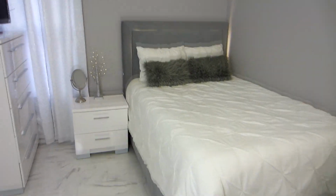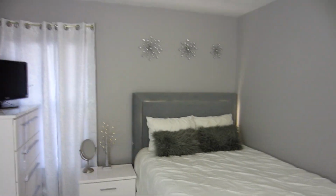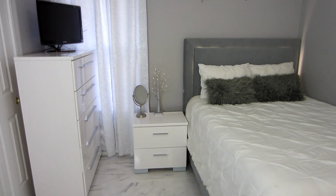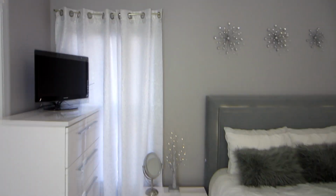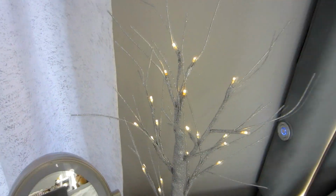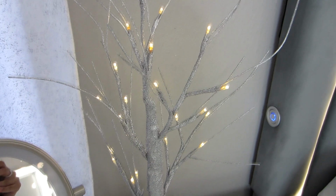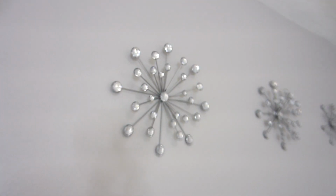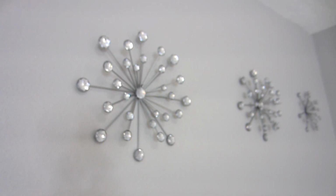Alright guys, so this is my final completed room, and I'm just gonna show you guys what I got. So my bed and my cabinets, I got them at a local furniture store, and then this curtain was gifted to me from my mother-in-law, and also this little tree, which is really cute, lights up and everything. And then what I love about my bed is this, so you can turn the lights off and on, and it just looks really cool. And then these things right here, I got them at Burlington. I think they were about $15.